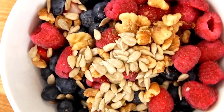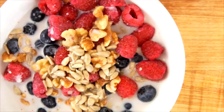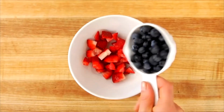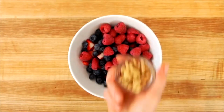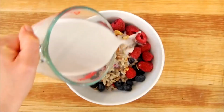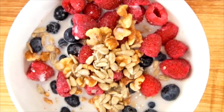So this is kind of like a play on cereal, but it's 100% grain-free and it's made up of fresh seasonal fruits. So to my bowl, I am adding a half a cup of chopped up strawberries, a half a cup of fresh blueberries, and a half a cup of raspberries. Sprinkle on some chopped up walnuts and sunflower seeds, and then pour in your favorite milk. I'm using an unsweetened vanilla almond milk, but I find coconut milk to be absolutely delicious as well.